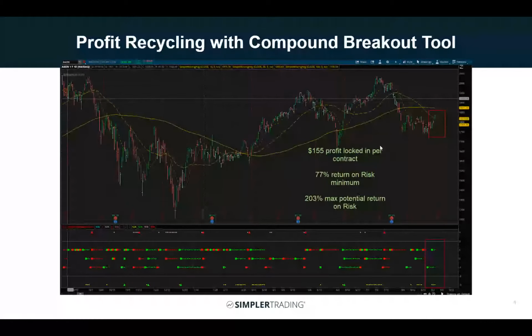And just to show you that it's viable to use today, this is a trade that I took 2 days ago. It was a bit more of a swing trade, but I used the profit recycling strategy along with the compound breakout tool. And today I was able to guarantee myself $155 per contract. That's the minimum amount I'm going to walk away with on this trade. Had I opened 10 contracts, that's $1,550 minimum that I've guaranteed for myself by taking the action I did today. It was a minimum so far of a 77% return on my original capital risk. So I've already locked in a minimum of 77% return on that risk.